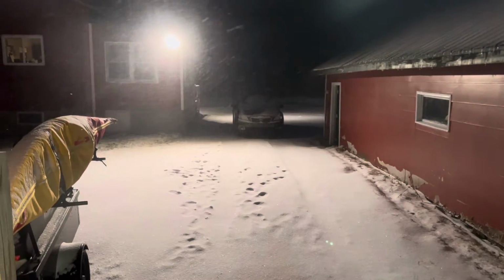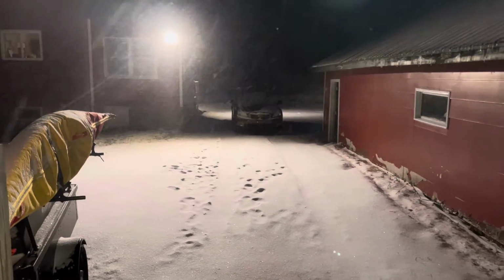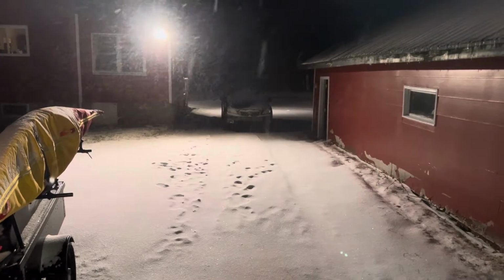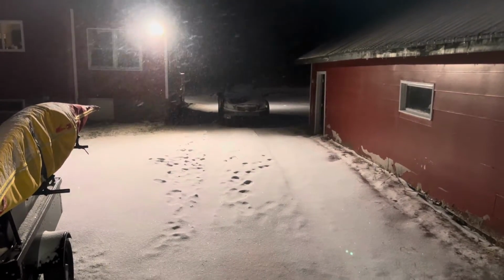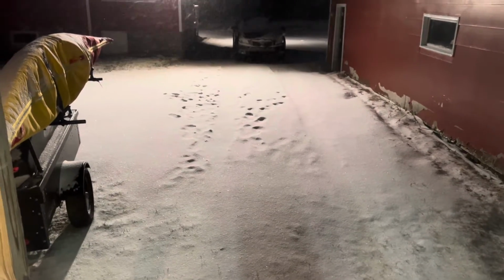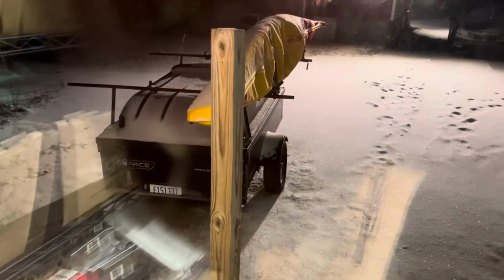Welcome to the calm before the storm. It is March 24th. We are supposed to get 5 to 7 inches of snow in the next 12 hours or so. There should be about 4 feet of snow on the ground right there. Well, not right there because that's the driveway, but right over there. Sorry about the reflection there.